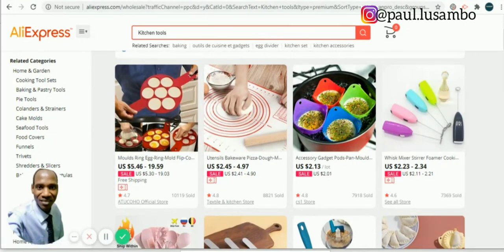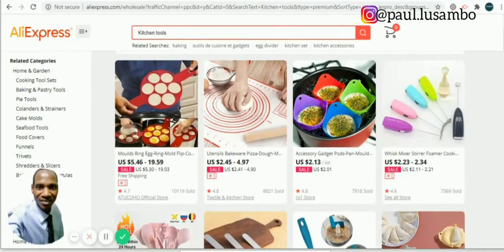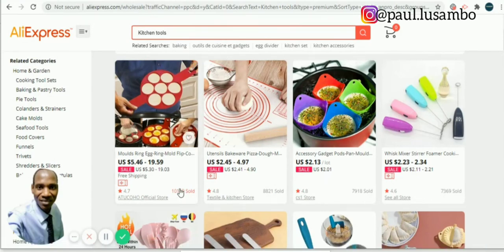So the process is the same. Just check the number of orders, but also most important, customers' ratings. What others do say. As you can see here, so many sales also. So I can say, don't sell this one. Start selling maybe this one, 4.8. So this is the best product to sell. Another, this one because that's good rating. This one not much.